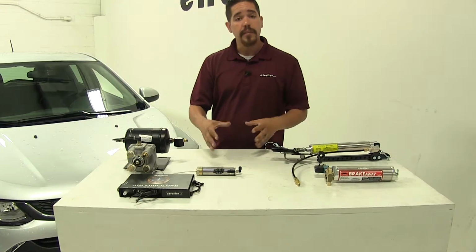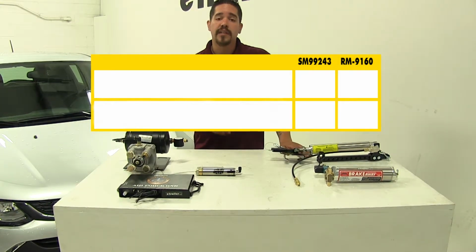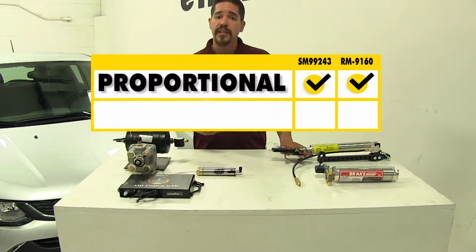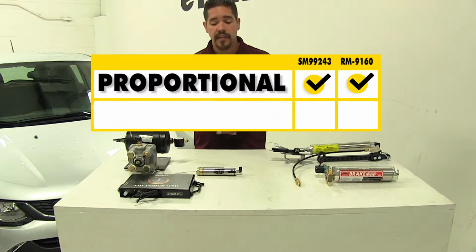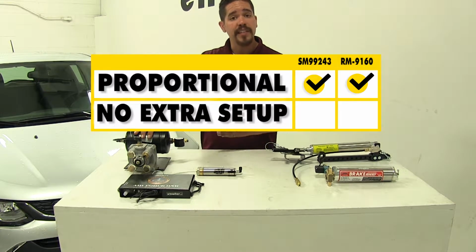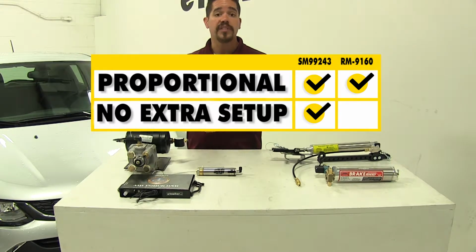So to sum everything up, if you have air brakes, both of these are going to be a great option because they give us that truly proportional braking system and a direct connection into our motorhome's brakes. Our Air Force One is nice because it's a one-time installation with no extra setup or anything else to adjust once it's in.